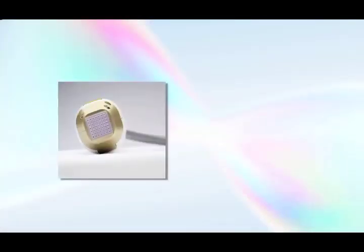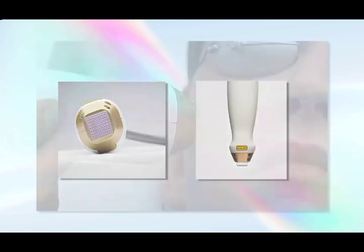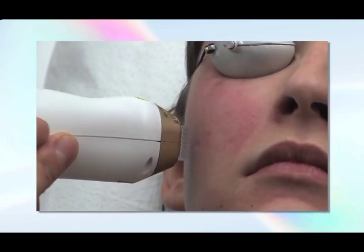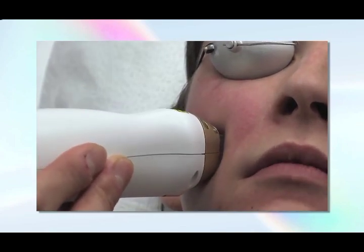The XD optical tip on the 1540 is a significant advance because it allows sapphire pins to compress the tissue, minimizing the heat at the DE junction and allowing us to deliver the microthermal zones to deeper target tissues, while at the same time minimizing post-inflammatory hyperpigmentation. This is particularly helpful for scar treatments.